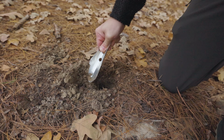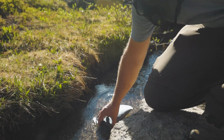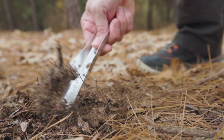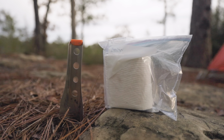Not only that, but your crap needs to be buried to decompose properly and not get washed into the streams that you and I both want to drink out of. So even though you could technically hike without a trowel, I'm still putting this in the essentials list. Before you disagree with me in the comments, go watch this video right here. Oh, and toilet paper. Don't forget toilet paper.